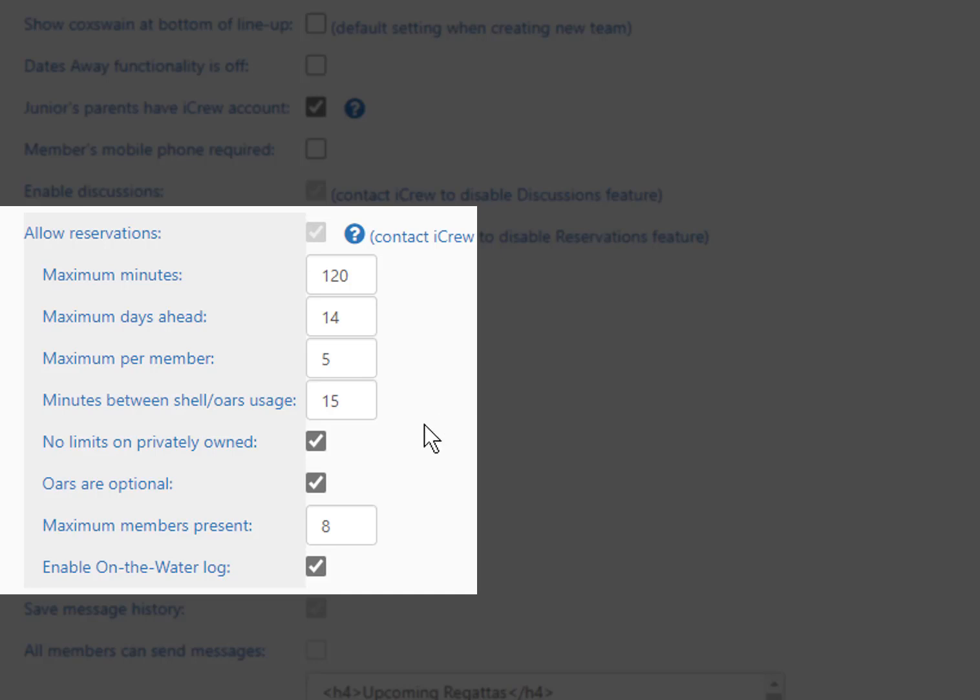This checkbox here, no limits on privately owned. These limits above that we just talked about, these 4 limits, if a boat is privately owned, you can ignore those limits. So somebody taking out their own boat, none of these would apply. Here, a new option to make oars optional in a boat reservation. So now you can make a reservation and not have to select oars. And then maximum members present. This is to help avoid having too many people at the boathouse at one time. We're going to talk about this now in more detail with some pictures to help explain how this works.